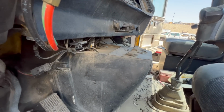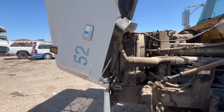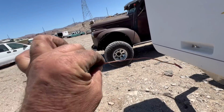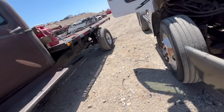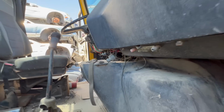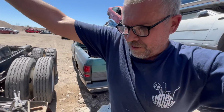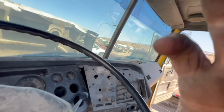I got the ignition and the start button ripped out of the dash. And I'm working on making a key. I'm just going to tie this to the back of the ignition. I'll wrap it around the posts right up in there and short it out, and hopefully it'll go click click. So let's see what happens. Okay, come on, old girl, scream to life.